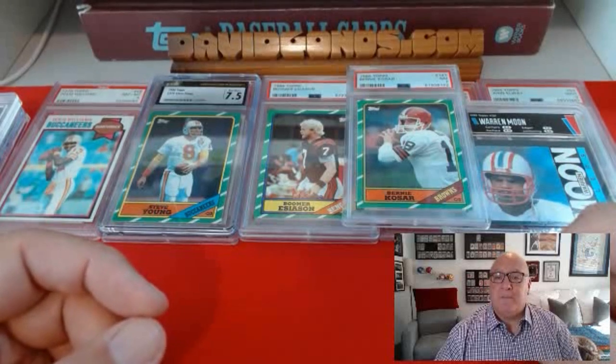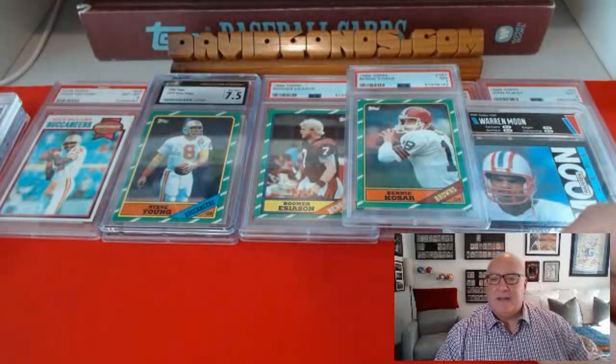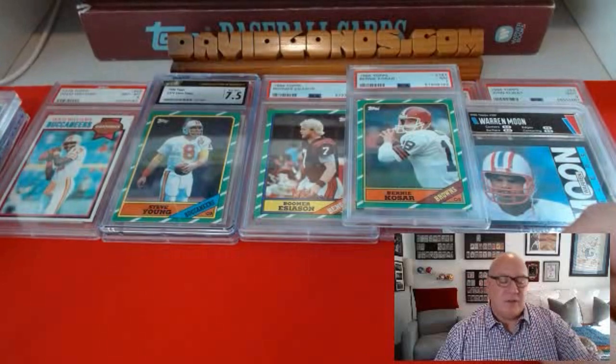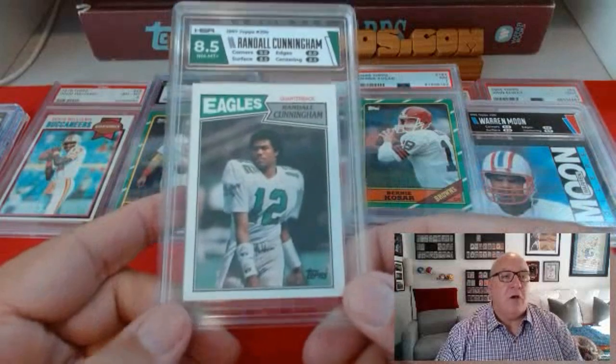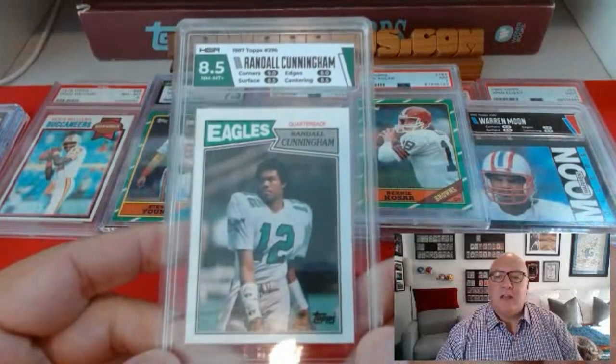In 1993, he was a backup to Troy Aikman, and this is just a handful of years after losing 3 AFC Championship games. Okay, moving on to Randall Cunningham.